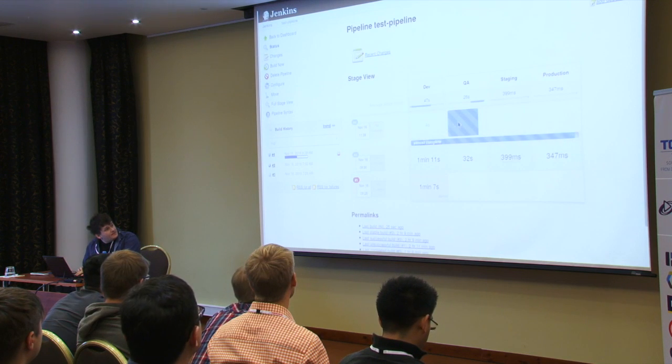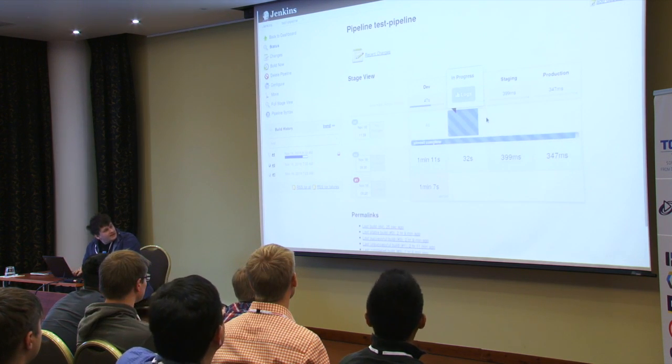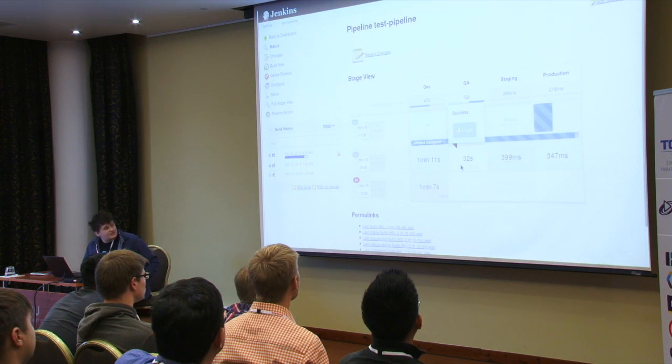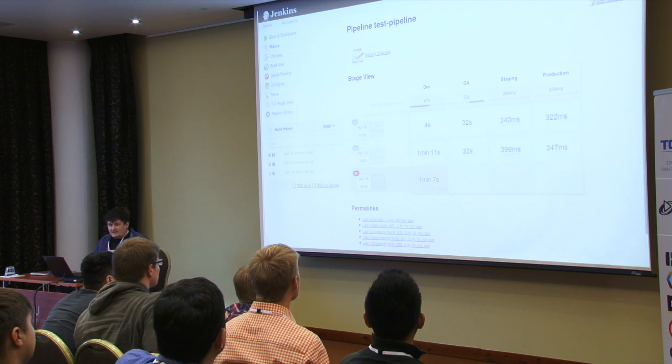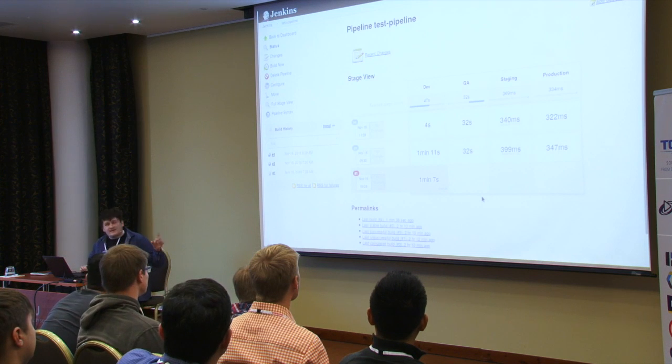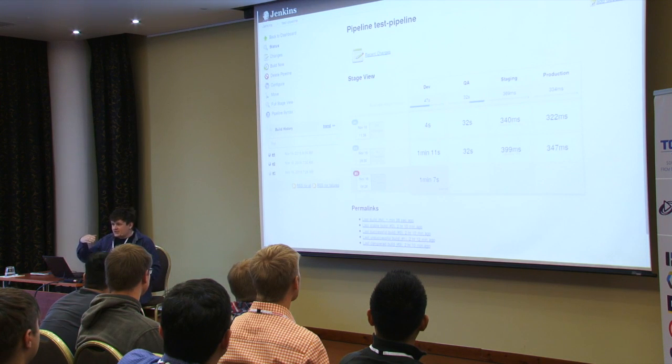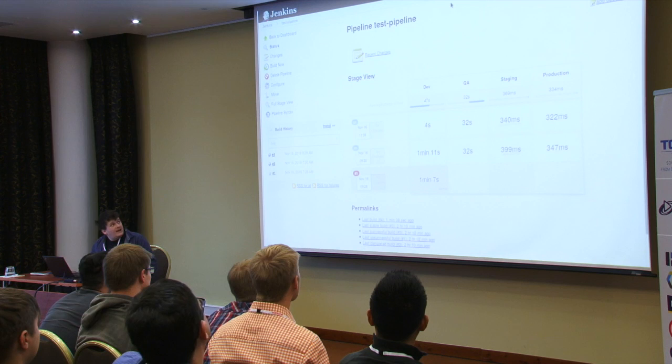OK, so we have this in progress. It's logging. OK, so does staging look good? Yeah, let's proceed to production. And we are on production. Using a few lines of code, we created a new fancy looking delivery pipeline, which you can put on your radiator in the office and monitor your deployments all the time. It's super easy and super clean, and the pipeline definition lives with your code. So basically, if you change your code, you can easily change your pipeline. OK, any questions so far?